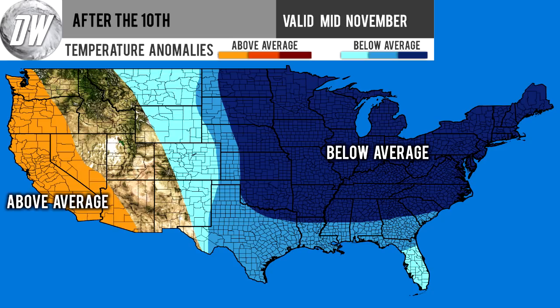And we see these cold temperatures move further east. They move from the central United States into the eastern United States and some of the central United States still, and it's still very cold temperatures. This is the strongest trough we've had since earlier this year, so it's kind of a big deal.